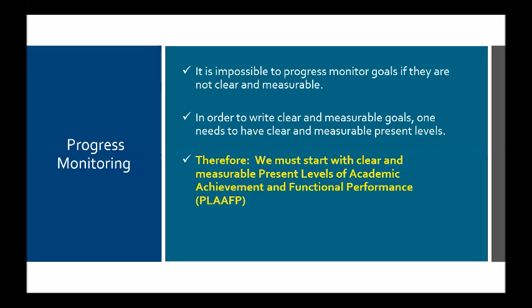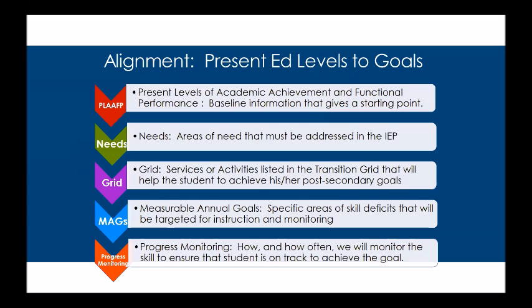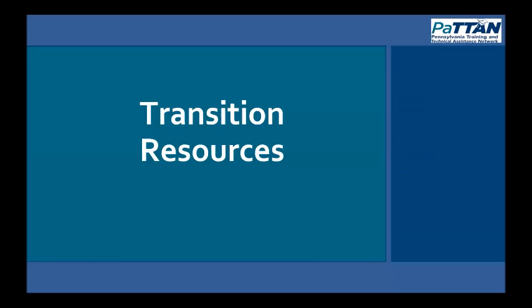Remember to start with clear and measurable present education levels. These clear and measurable educational levels identify needs that must be addressed. The services and activities are included in the transition grid to help the student in achieving his or her post-secondary goals. The measurable annual goals are specific areas of skill deficit where targeted instruction and monitoring will occur, again, to support the student in achieving their post-secondary goals. Lastly, the monitoring of the skill ensures the student is progressing towards their goal. So those are the 6 steps in the IEP process.